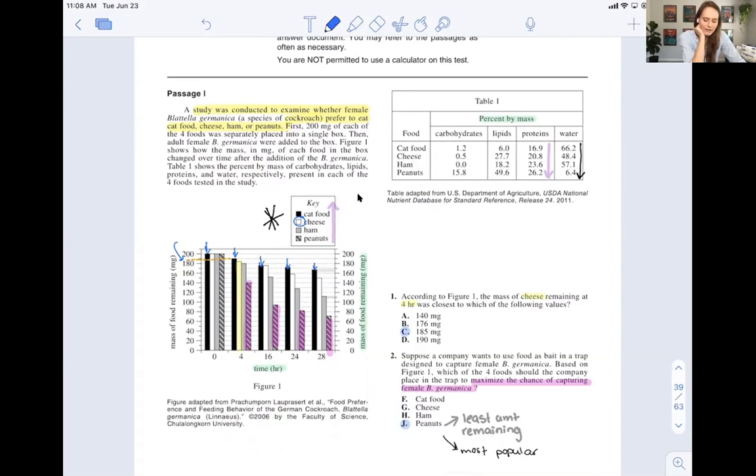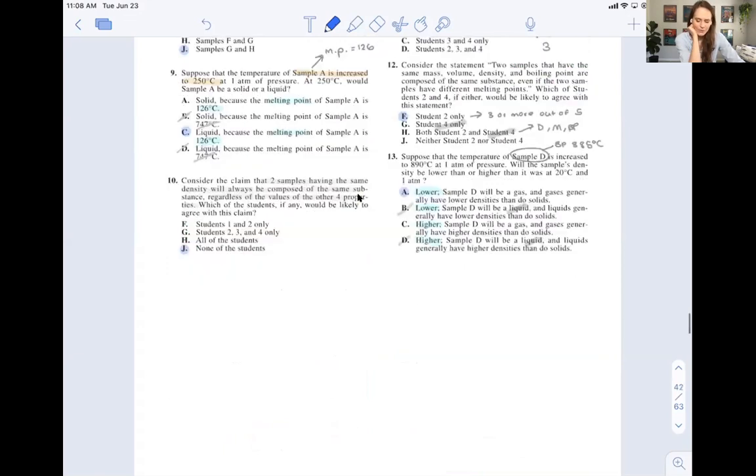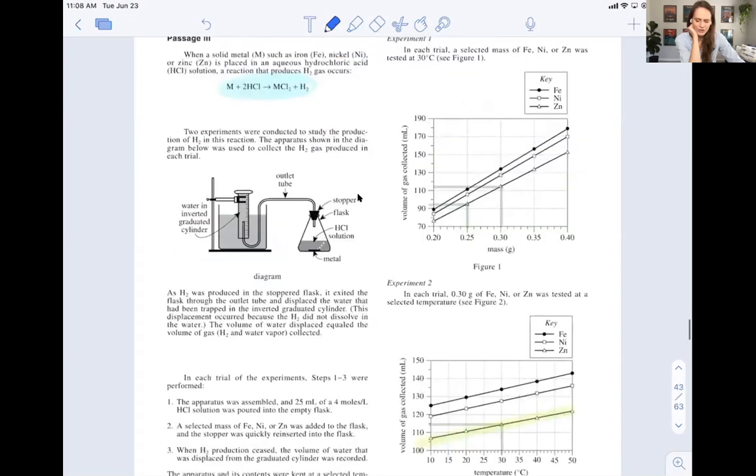There's a lot going on, but again, it looks pretty straightforward. I feel comfortable with mass, volume, density, melting point, boiling point. So this is just going to be finding the information. I'm not intimidated by it. I would just answer those questions. But now we're getting to passage 3.